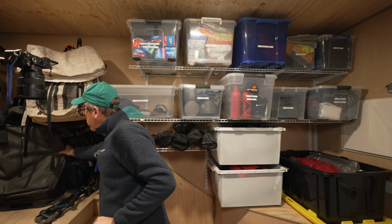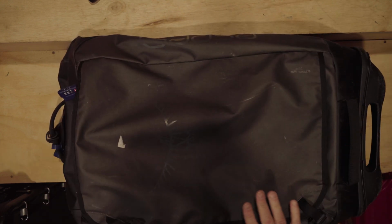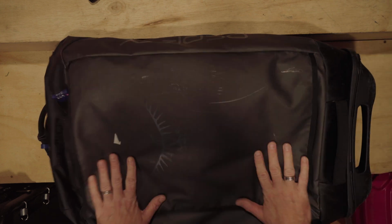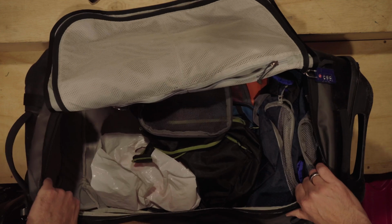Then over in the corner here is where we store all our travel duffels. So if I'm going away hiking somewhere, or if I need an extra bag, this is what I take. These are the bags we take traveling with us everywhere we go. They're generally all these Osprey wheeled duffels. I love these bags. They are awesome. They've got heaps of room in them. We're actually going away tomorrow, so this will be getting a trip.